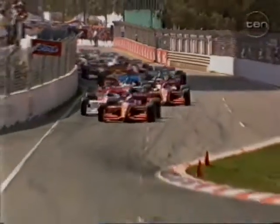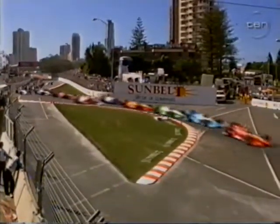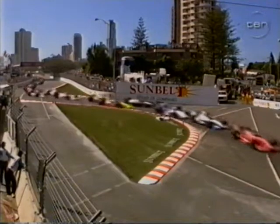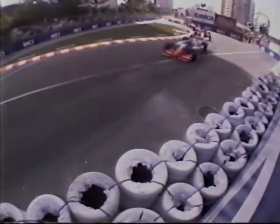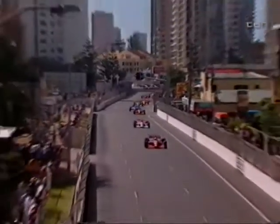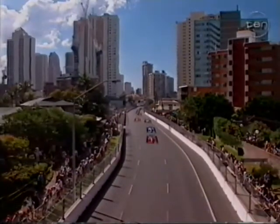Good start by Vassar. Tracy pulls up nice and straight. In fact, they've maintained grid order in the first 4 positions as they get through the first chicane. I just saw an accident. Michael Andretti got a smack in the rear end. Michael Andretti did get hit. But Zanardi clearly now in the lead.